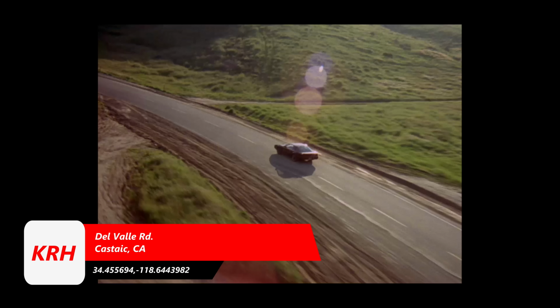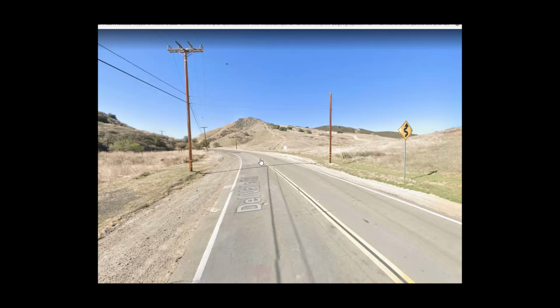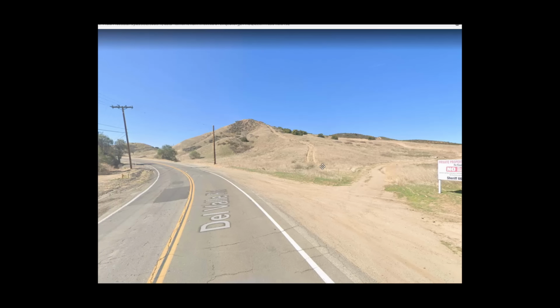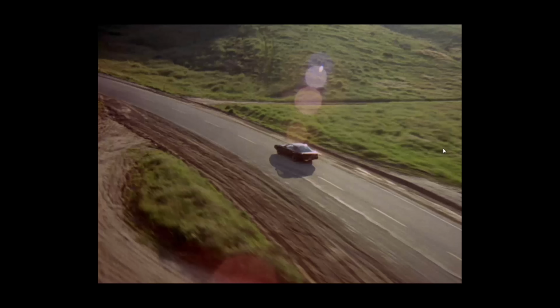All right, so we fast forward, and Michael takes off on Kit by himself, and we have this nice little montage here. And we see Kit driving on this road, and you see there's a hill here, and you can see some tracks right here, and you see this crossroad here. Well, once again, just like what we just covered, that is the same location. So if we come up here a little bit, you can see there's the road that cuts through, and there's the tracks that are actually more pronounced today than they were back then. So that location looks to be pretty much unchanged.